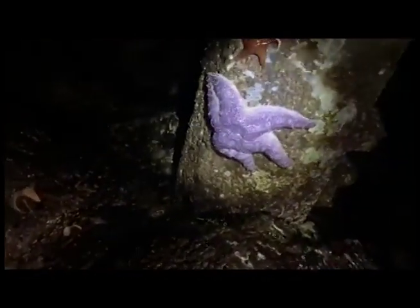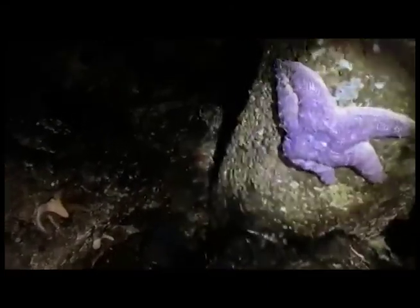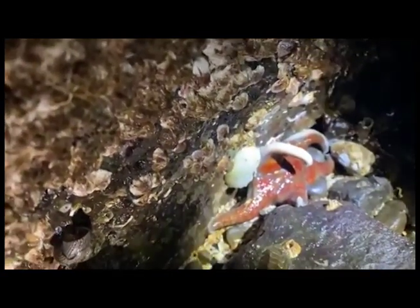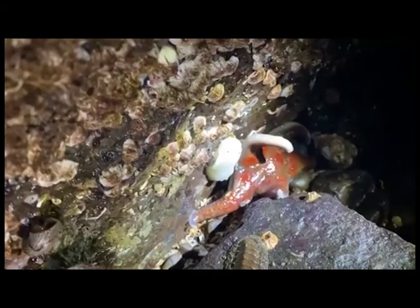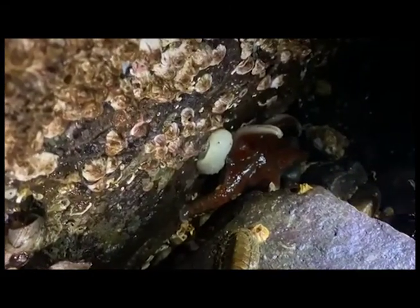All right, let's see. Here's another gorgeous Ochre Sea Star. I think that makes 6 or 7 that we've seen tonight. So great. Oh, and here's another sea slug. On this one, you can see the little brownish reddish rhinophores. Those are like the tentacles on the front part. I think that might mean this is an Anemone nudibranch. Hard to say.